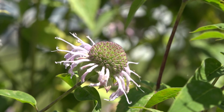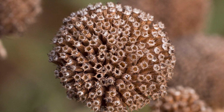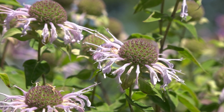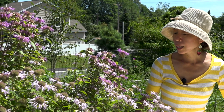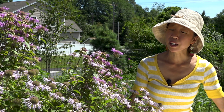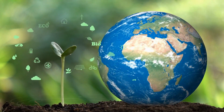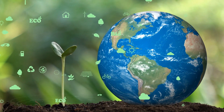As a native plant, bee balm is an important source of nectar for the local native honeybees and other native pollinators. So this helps to create an ecosystem that is vital and strong and can withstand the environmental changes that humans are impacting the earth with.